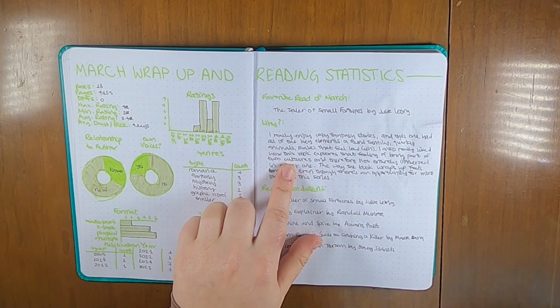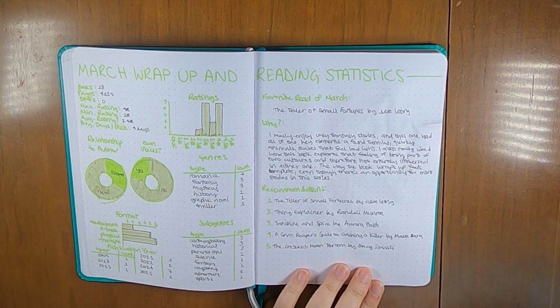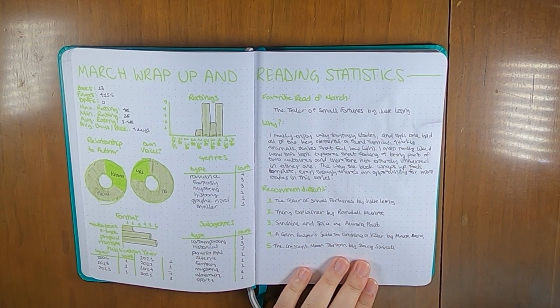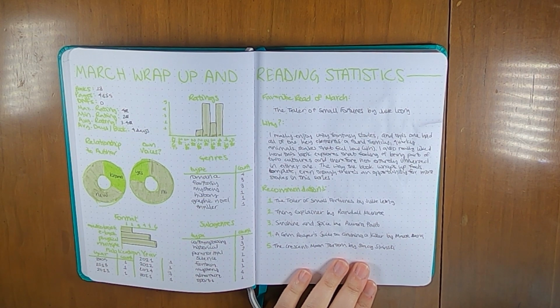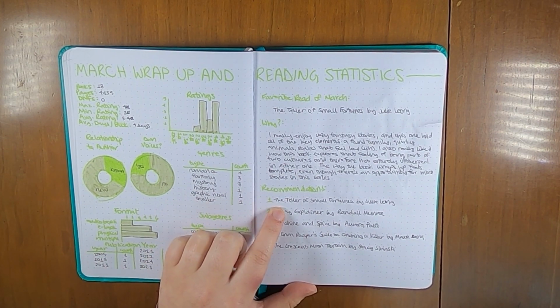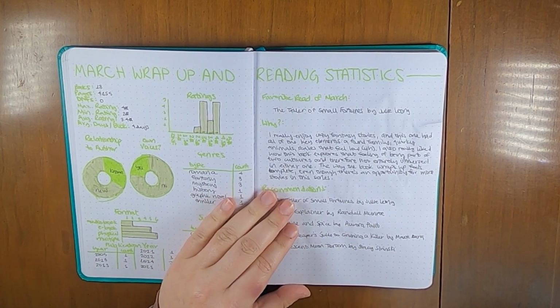Looking at the descriptions, my favorite book of the month was The Teller of Small Fortunes by Julie Leong. I thought that the cozy fantasy story was good. I thought that the conversation about being at the intersection between two cultures was really interesting. Definitely a very good read there. So my top 5 were The Teller of Small Fortunes, Thing Explainer, Sunshine and Spice, A Grim Reaper's Guide to Catching a Killer, and The Crescent Moon Tea Room.